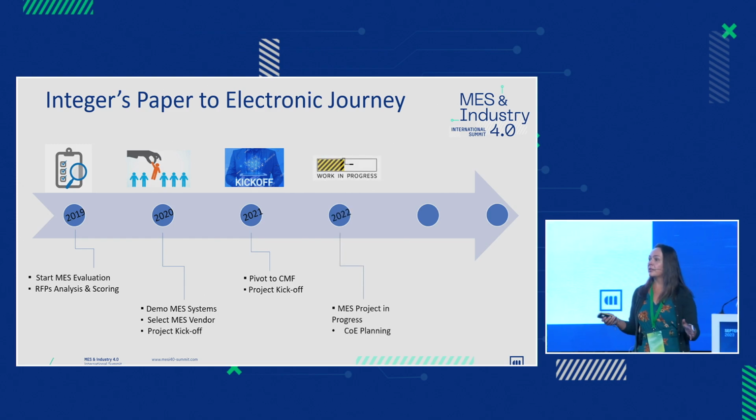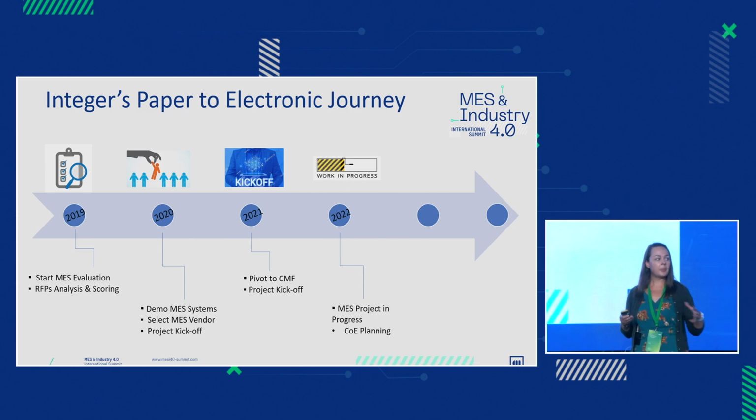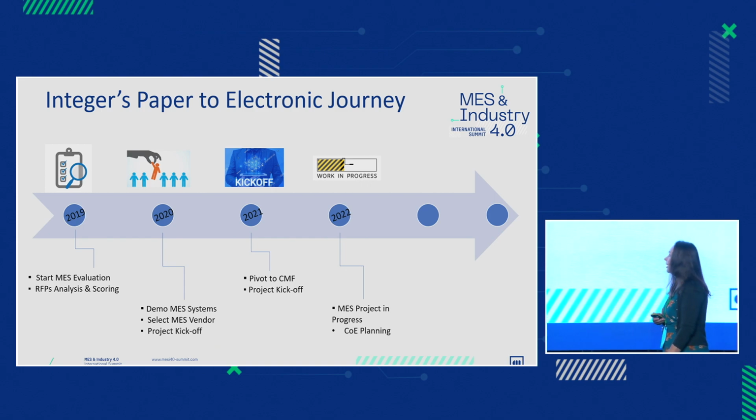2022 was really a year dedicated to all the work in process, everything we were trying to do to develop that template for our different areas at our pilot site, which is in Ireland. And the whole idea was to create the template so that we can keep that in a global mindset so we can deploy it across the enterprise at some point.